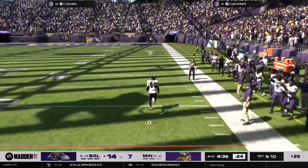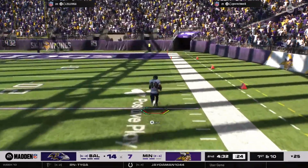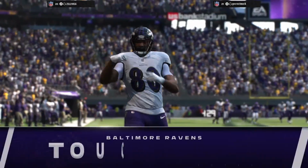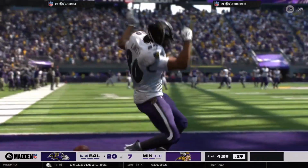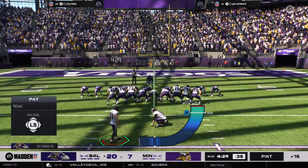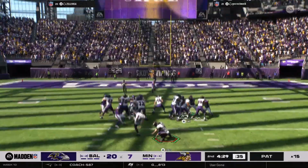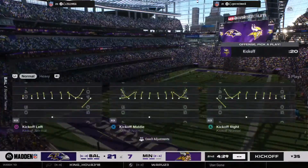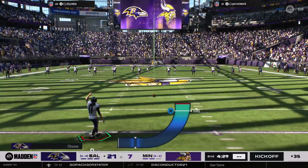A short one there, caught by Likely. Big strides, look at him go. He may go. And all the way in for a Ravens touchdown. Isaiah Likely, his first touchdown on the year. And the Ravens have taken a 2-touchdown lead now. Extra point splits the uprights, and it's now 21-7.